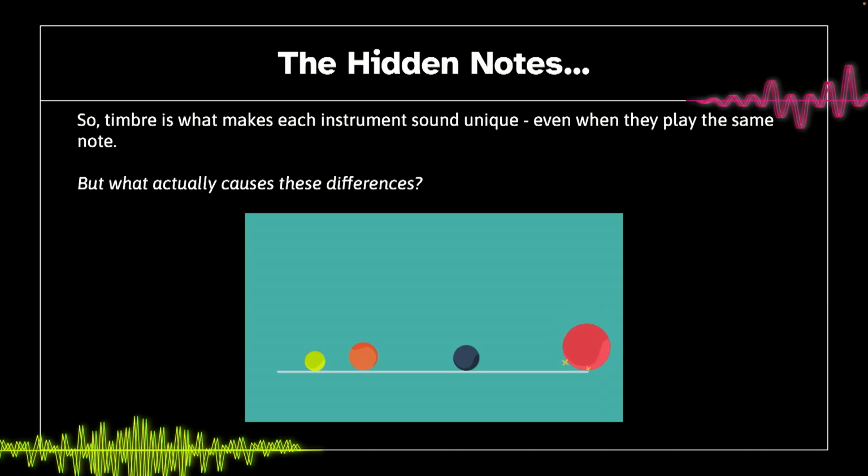And so we can think of timbre as what makes each instrument sound unique, even when they all play the same note. But what actually causes these differences comes down to that whole concept of timbre. And I remember we had some people mentioning overtones and harmonics, and that's exactly what's coming into play here.